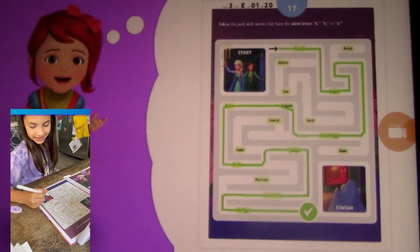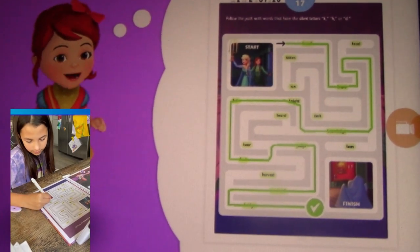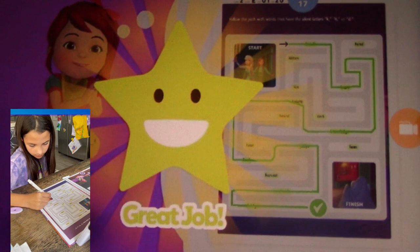Showed Elsa and Anna the quickest path to reach Olaf. Good job!